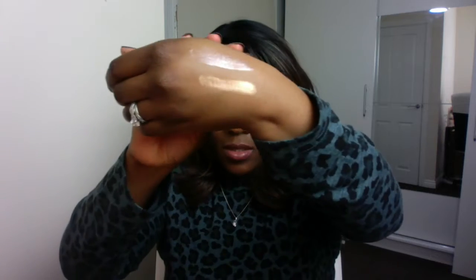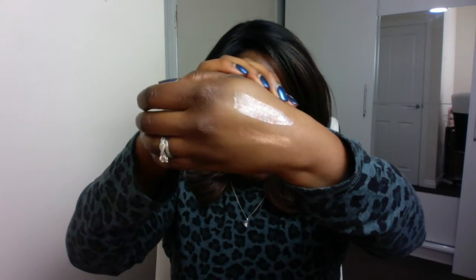And next I have another one from Lottie London. This is the Duochrome Lip Gloss, and it is in the shade Twist. This is a mini. This is a pink with a gold shift. That looks really nice. I have not used this one before, so I'm looking forward to that.